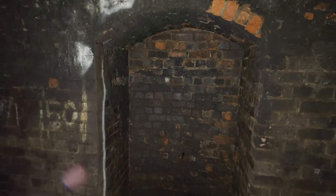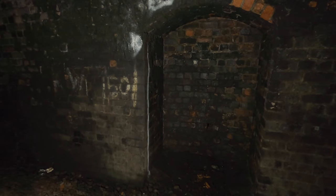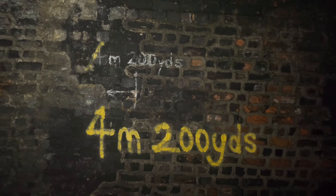So there's the second recess on the left-hand side. So that's number two. I'm judging where this point is. I'm going to say there's probably going to be about 8 of them. Maybe 10. Bit of patchwork just here, where it says 200 yards.